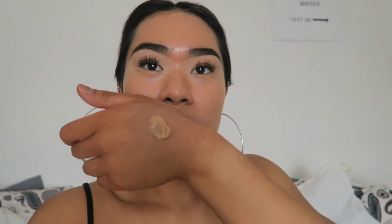I feel like Dumbo with these earrings on. They're just so big. You think that matches me well?